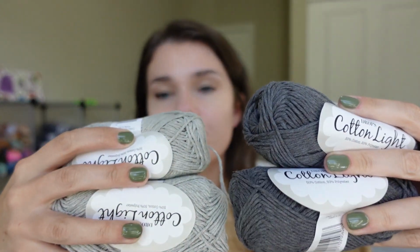I need to make sure I have enough yarn for whatever pattern I want, so we'll see. Okay, so I will continue with the next acquisition, which is Drops Cotton Light in dark gray and light gray.